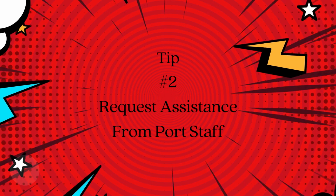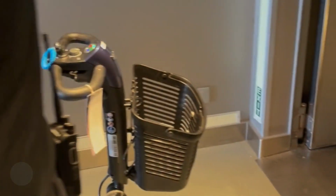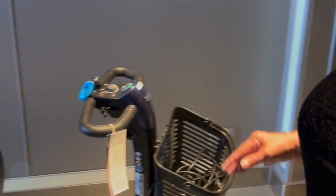Tip number 2: request assistance from port staff. If you are someone who does not need a scooter or wheelchair all the time, but think you might have difficulty with the long walk from the port to the ship during the embarkation or debarkation process, you may want to request a wheelchair to use during this time. When you make your cruise reservation online, you can indicate your request at that time. If you use a travel agent, be sure to let them know and they can arrange it for you. Even if you forget to request ahead of time, the hard workers at the port will do their best to accommodate you. Just flag someone down and they will help you.